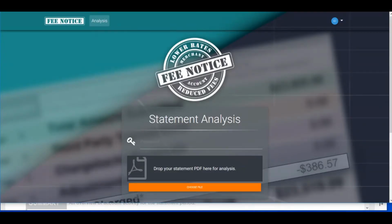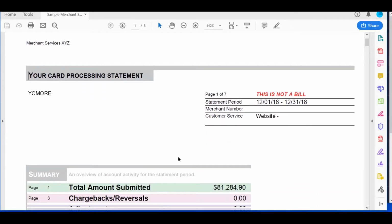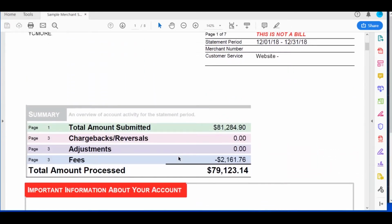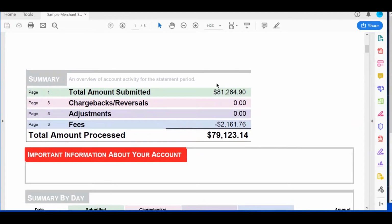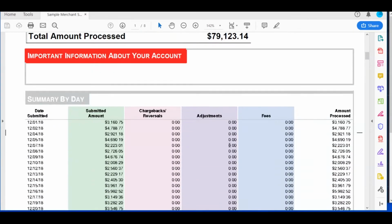And what you would do, if you had the statement open, you're going to get this statement. If you're new to this business, you're going to see this statement, and it's very confusing, and it's very confusing for your customer that you're talking to as well. And you can see how much they submitted, how much the fees were, what the total amount they actually got was, and it's just pages and pages of all different information.